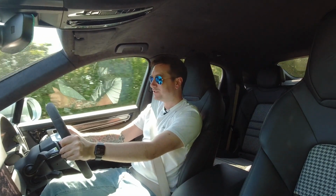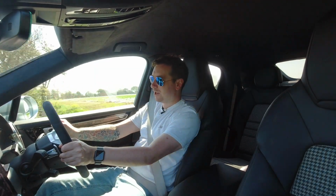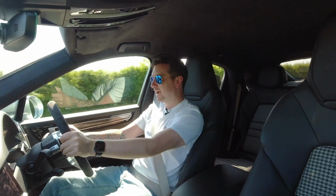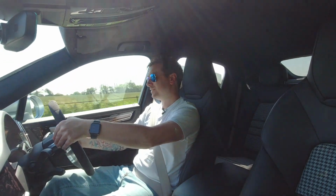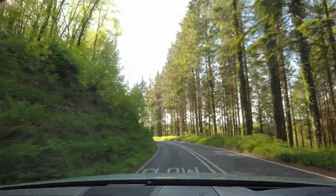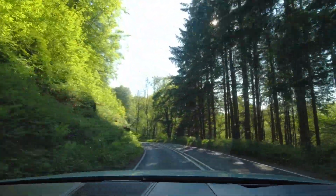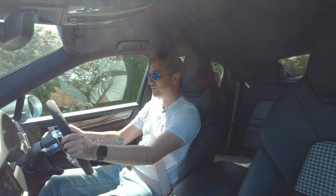This car is huge. It makes me look like a hobbit, but it handles like a Porsche would handle. They've absolutely nailed it, and it sounds great. I mean, just listen to this on the downshifts. It sounds great and it's so responsive.